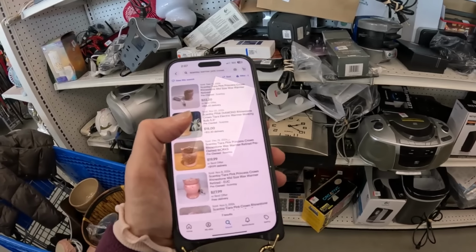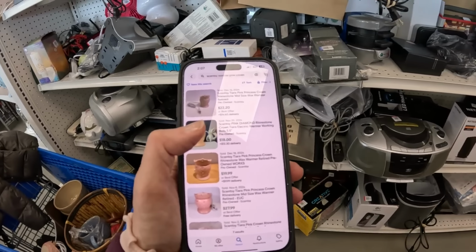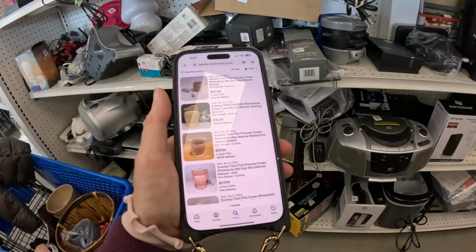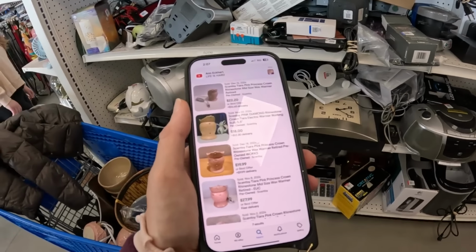Now, you can sort by the sell-through rate. You want to count how many are unsold and then how many are sold and take that percentage, and that's your sell-through rate. I do use that, but I don't use it every time, to be truthful.